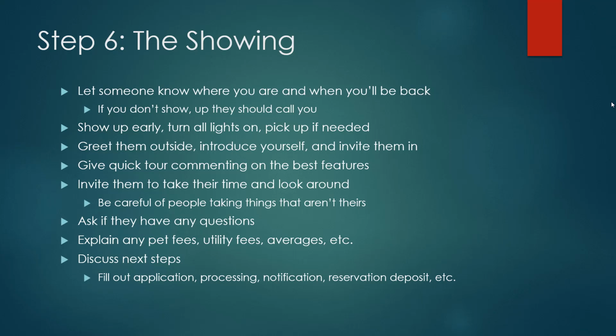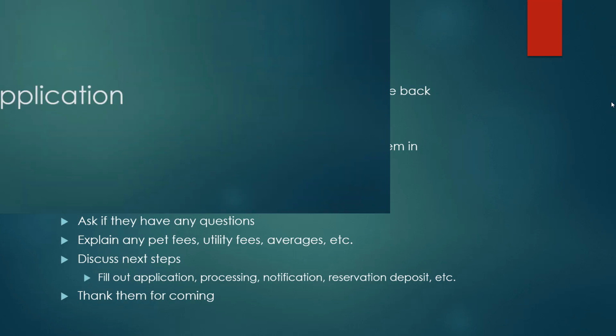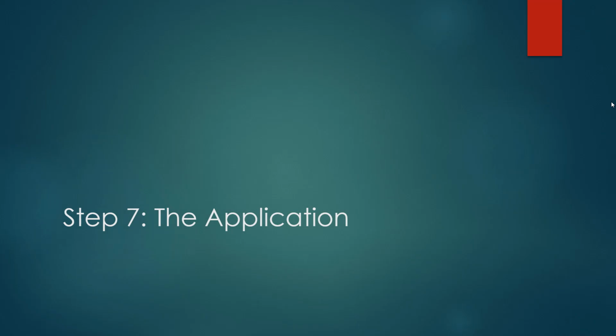You're going to fill out the application. I'm going to process it based on when you give it to me. I'm going to notify you whether you pass or not. Then you're going to be required to put a reservation deposit down. And then we're going to get together and sign a lease. Thanks for coming. I look forward to getting your application. Right? Pretty easy. All right, the application.